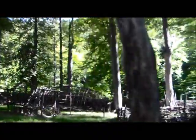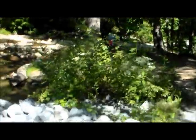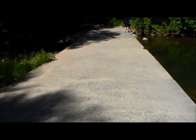See, this is what I mean by changes. I don't know what they're doing. Maybe they're fixing it up or something. So, look at that last video of my last visit here. Then you can see what it was like in action. Now this is a man-made bridge to go across this creek.